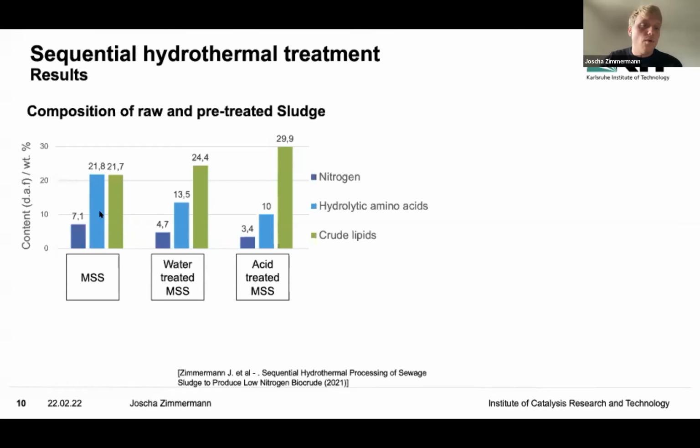And with water treatment at 150 degrees, we lowered the concentration of nitrogen down to 4.7. Consequently, also the amino acid content. And interestingly, the crude lipid content was increasing because they are not affected by the treatment. With the acid, we also used a really highly diluted sulfuric acid in a low concentration. This process can even be improved.